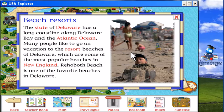Beach resorts. The state of Delaware has a long coastline along Delaware Bay and the Atlantic Ocean. Many people like to go on vacation to the resort beaches of Delaware, which are some of the most popular beaches in New England. Rehoboth Beach is one of the favorite beaches in Delaware.